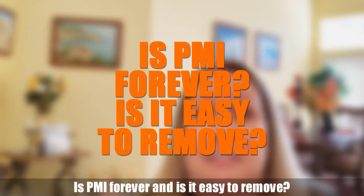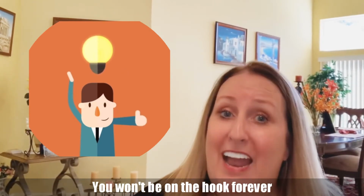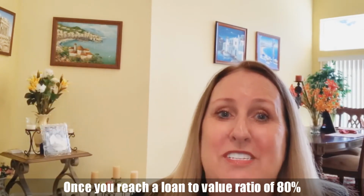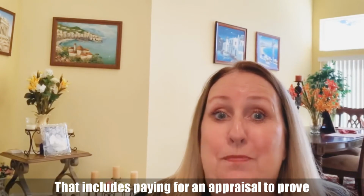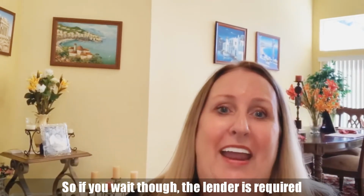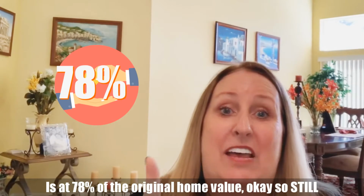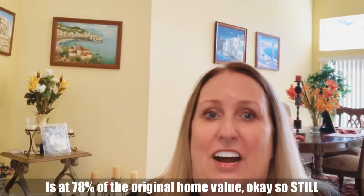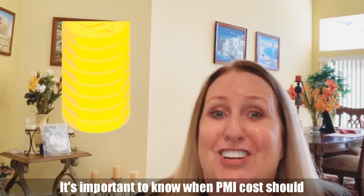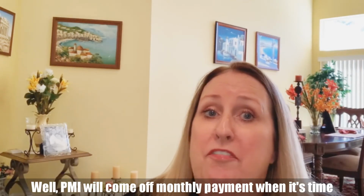Is PMI forever and is it easy to remove? You know why paying PMI isn't ideal. You won't be on the hook forever. You can request the lender to remove PMI from your loan once you reach a loan to value ratio of 80%. That includes paying for an appraisal to prove your loan is indeed 80% of the home's value. If you wait though, the lender is required to remove the PMI automatically once the loan balance is at 78% of the original home value. Still, some lenders don't remove this right on schedule. It's important to know when PMI costs should drop according to your amortization schedule and call the lender to confirm PMI will come off your monthly payment when it's time.